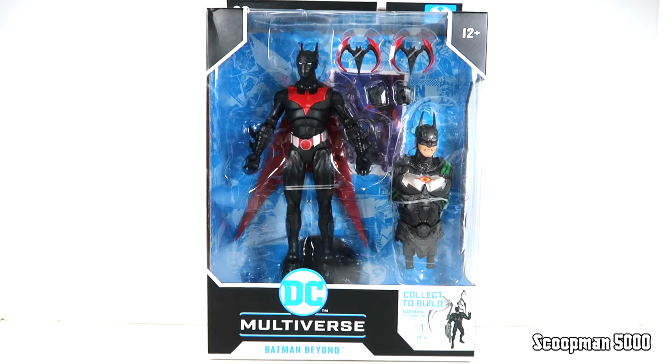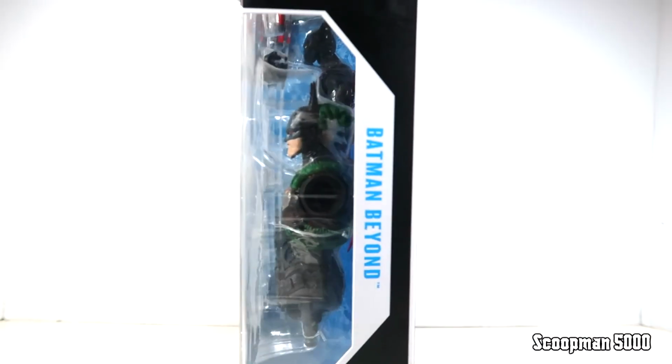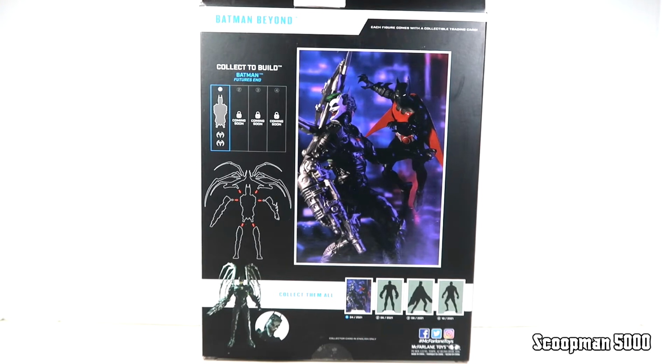Because of that, the box is wider than the standard packaging. On each side of the packaging, you're seeing Batman Beyond with the window extension, and then on the back here, you're getting the trading card artwork, which for the first time, at least that I've seen, it's actually just images of the figures, which I'm not a fan of. I wish we had some nice comic art, and it's also breaking down the Build-A-Figure pieces.